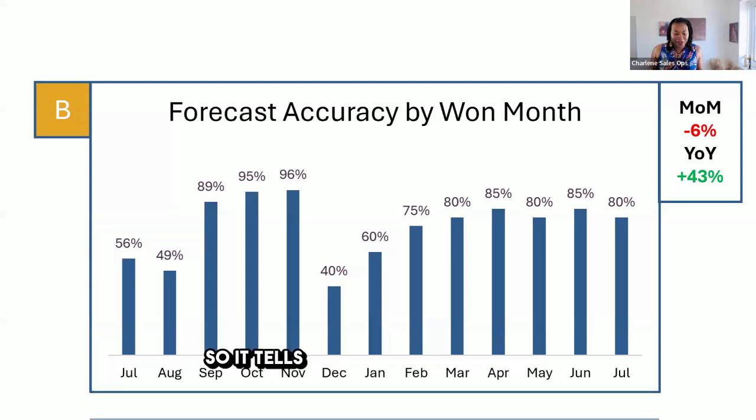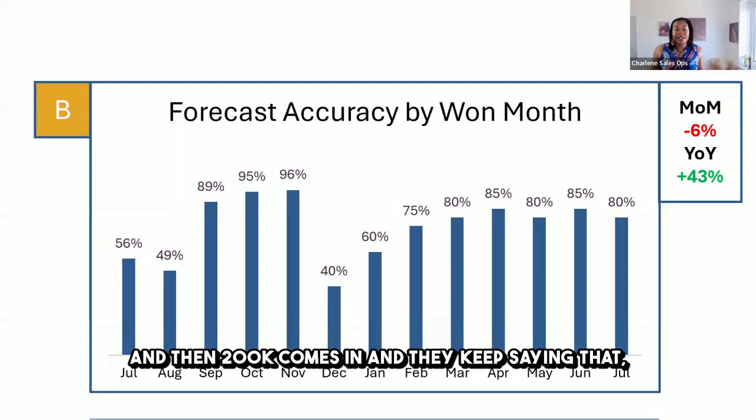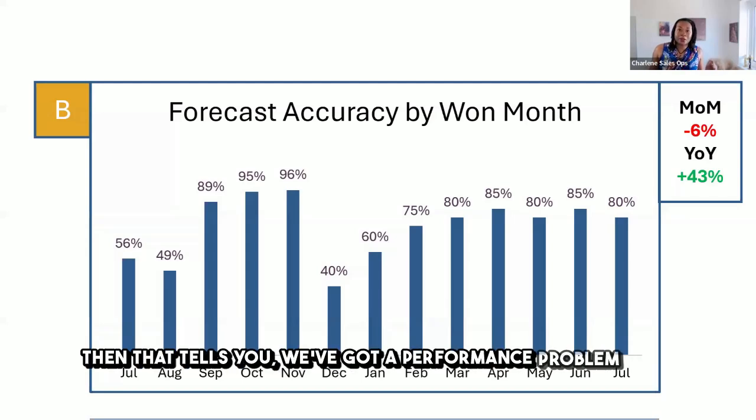So it tells you about the health of the approach of salespeople to deals. Because if you've got somebody that forever says, oh yeah, I'm expecting 2 million next month, and then 200K comes in and they keep saying that, then that tells you we've got a performance problem here.